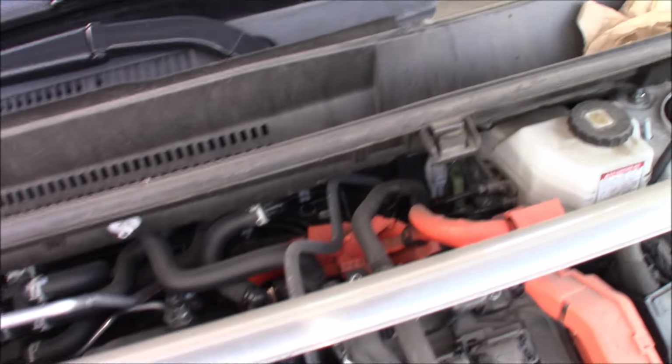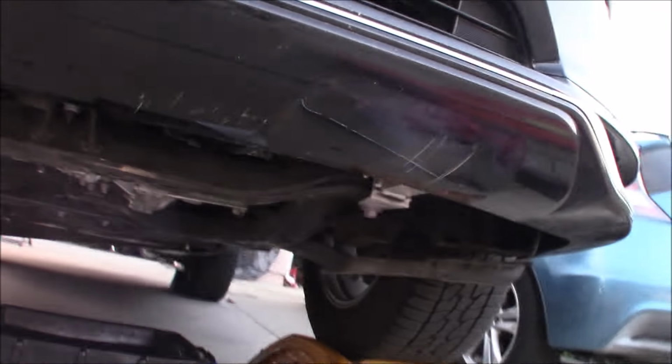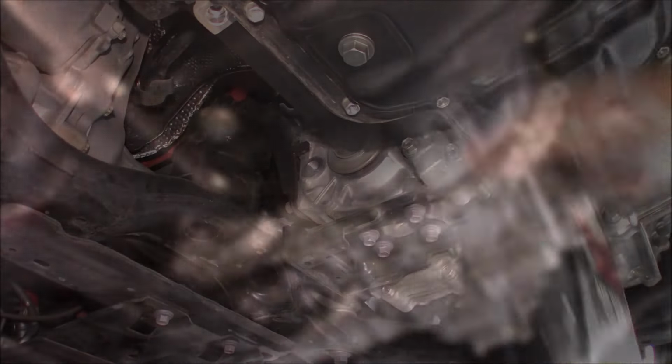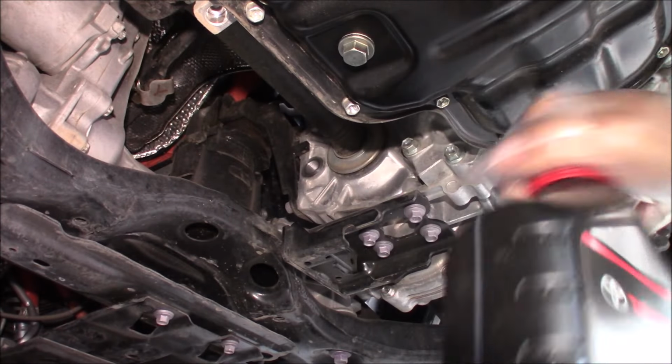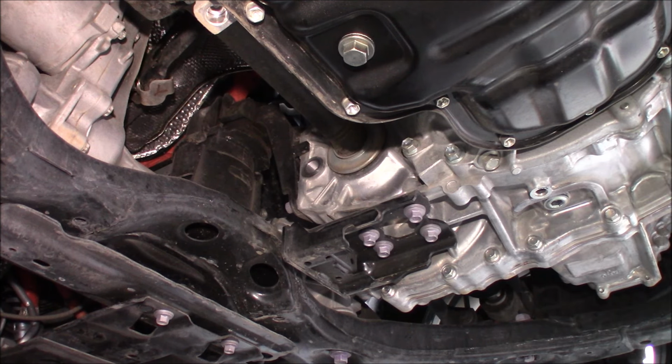Now, you could probably do it with the funnel, like you could do with the Prius, but it's way back there, guys. So I would just use the fluid transfer pump. I'm gonna use mine because I bought it just for this. Okay, open the first bottle. Don't worry about it spilling out for the first 4. Oh, what a huge mess this is, guys.